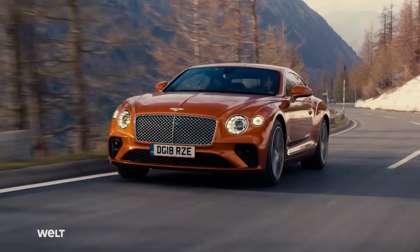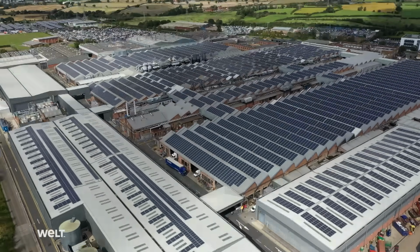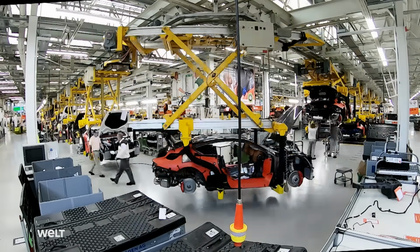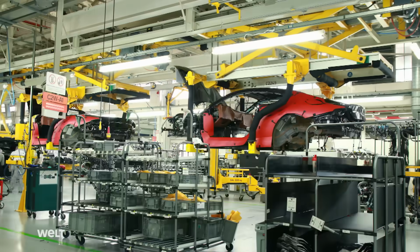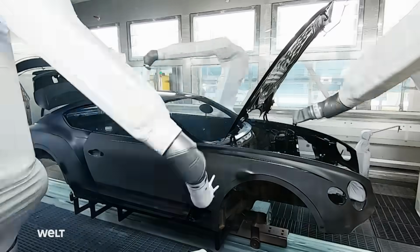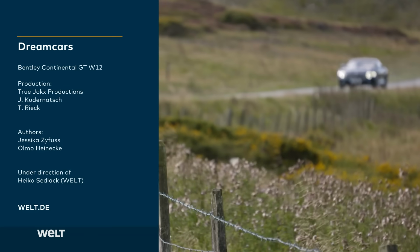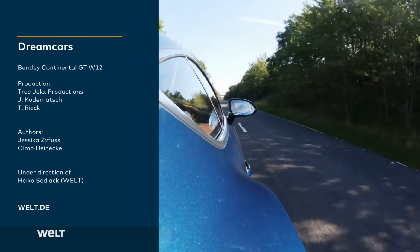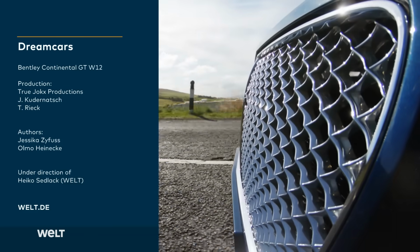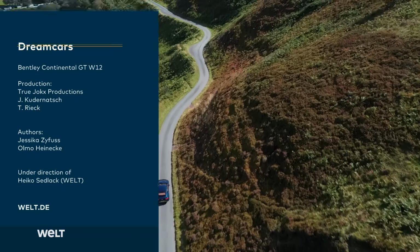The Continental GT is a dream car from the Bentley brand. At the plant in Crewe, 1,000 employees have produced a new luxury coupe. Around 5,000 of these exclusive British vehicles roll off the assembly line here each year. Since 1919, luxury, passion, and tradition have been combined to produce England's most exquisite supercars.